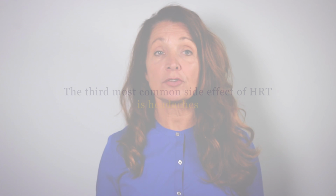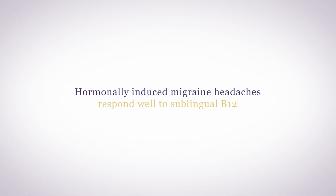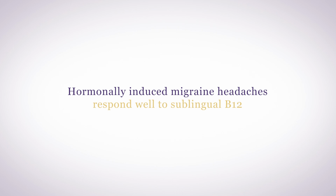Hormonal headaches are partially due to increased blood flow to the brain and also due to some of the same issues that are causing bloating. These hormonal headaches can be tension headaches or migrainous headaches. Hormonally induced migraine headaches respond very well to sublingual B12. Taking B12 prophylactically, meaning every day, can help to prevent migraine headaches. And you can also take extra B12 when you're feeling headachy.